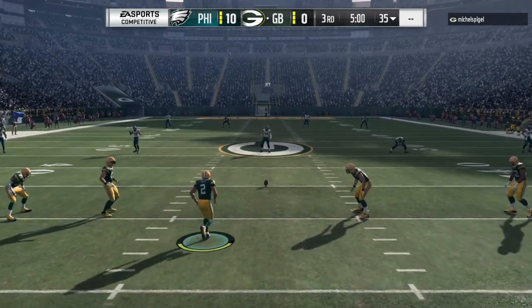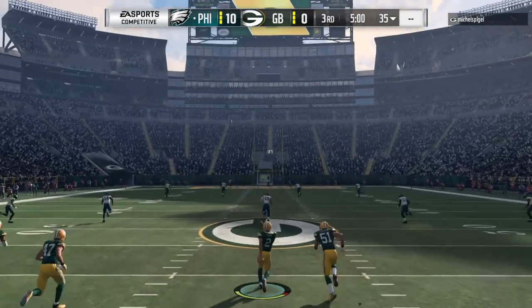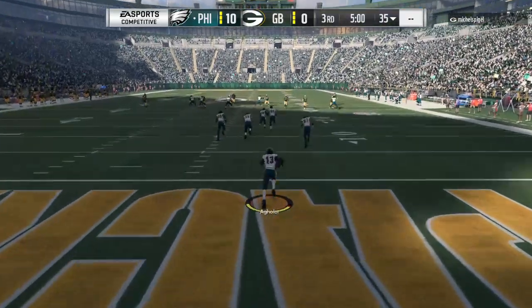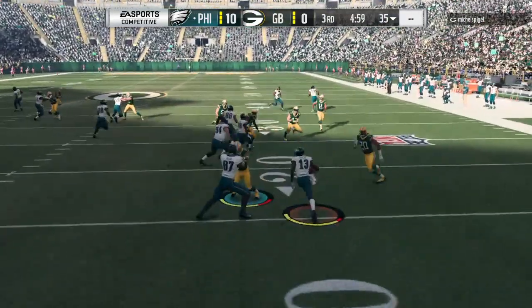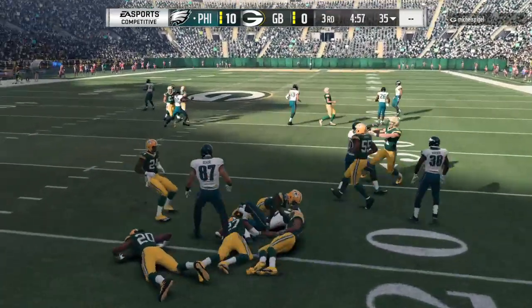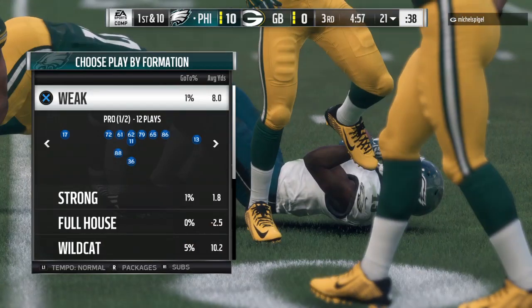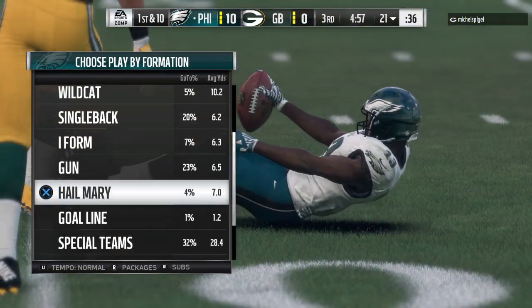Both teams appear ready for the fight ahead, and we resume action here in quarter number 3. This will be taken to the back of the end zone. And he'll wind up about 4 yards shy of where he would have been if he had taken a knee, as they'll start at the 21-yard line.